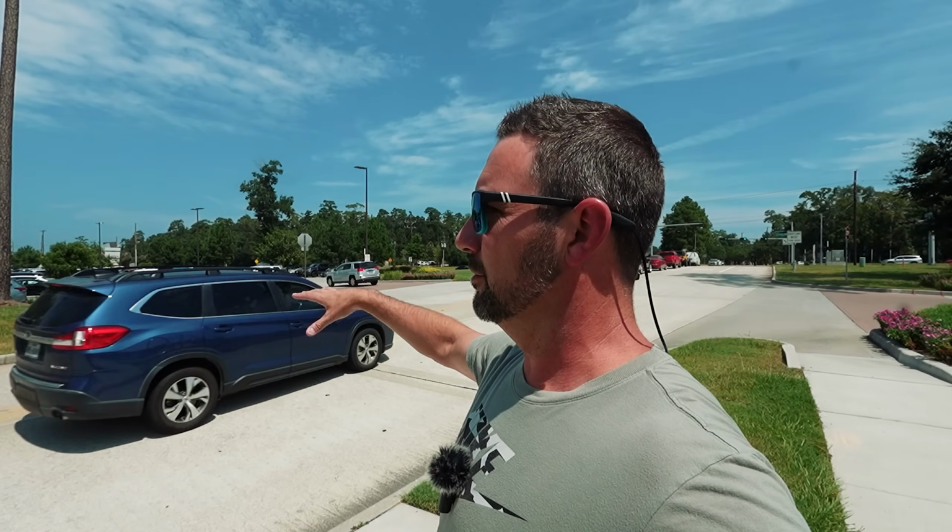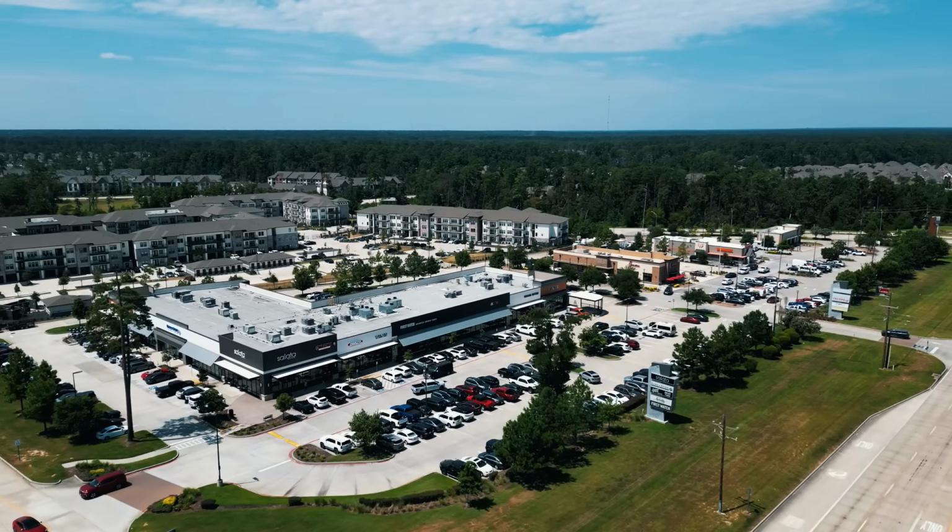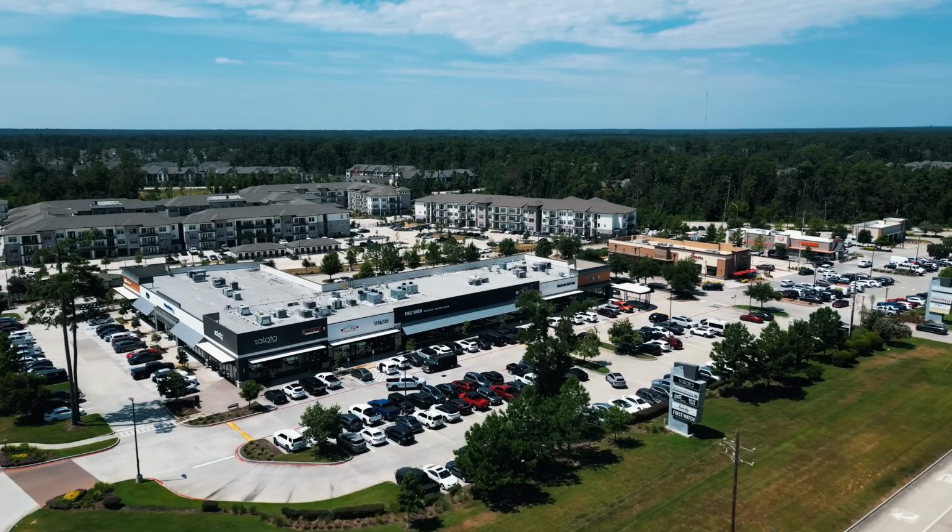But I've stopped here numerous times to eat right over here. Up to the northeast of us, there's a Montgomery County Fair as well, so I always take the kiddos up there. There's really cheap monster truck shows, and since it's a fairground, they host a lot of things there. The point I was getting at is to have this stuff close. And you have the Woodlands just right down the road.